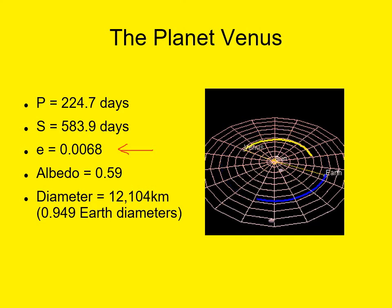Venus has a very circular orbit. The eccentricity is one of the smallest in the solar system, only 0.007. Albedo, though, is very high, 0.56. It reflects almost 60% of the light that hits it, nearly double what Earth does. And so because of that, Venus is always very bright. It's exceedingly bright. In fact, sometimes when Venus is fairly close to us and visible in the evening sky or the morning sky, right after sunset or right before sunrise, it is bright enough that it will cast a shadow.